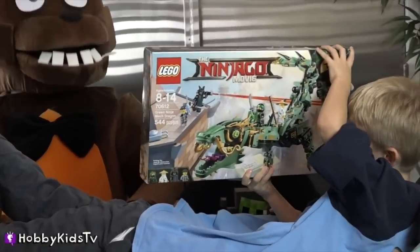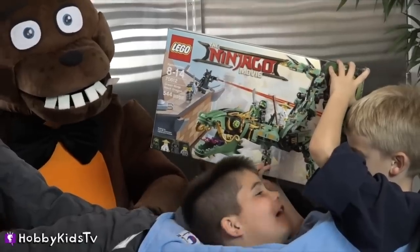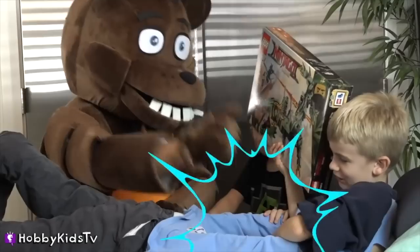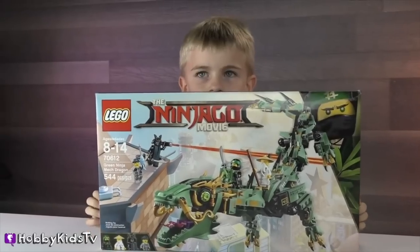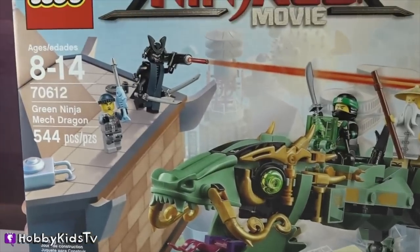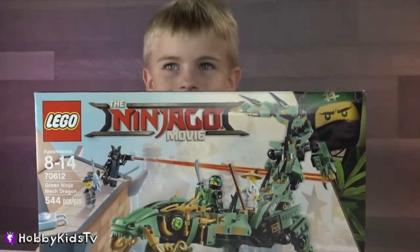Lego Ninjago. Dragon. No! My stomach. No! It's the Ninjago Green Ninja Mech Dragon. This thing is so cool. It has 544 pieces, and there's a lot of cool secret squirrel things about it.